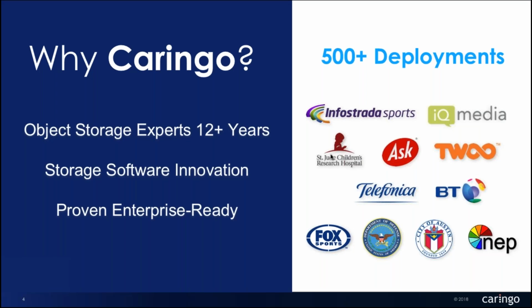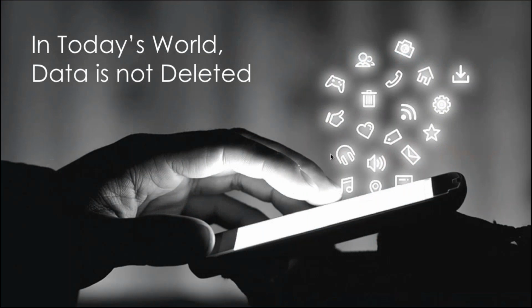Well, we're object storage experts. We've been doing it for over 12 years. We've always focused on storage software. We're enterprise ready. We have a number of customers across many industries. We have some very highly secure deployments, all the way to some more web scale front end user generated content use cases, and everything in between. And the reason organizations are using us is really because of this one phrase here. In today's world, data is not deleted.